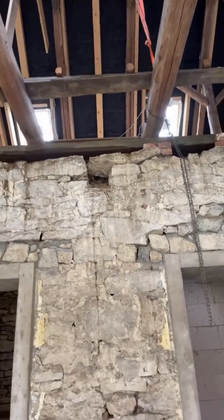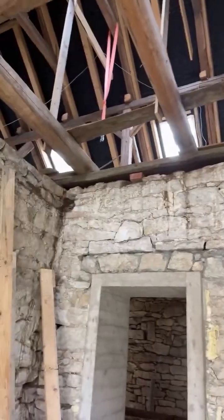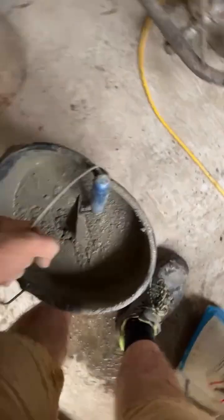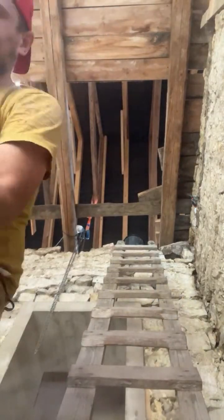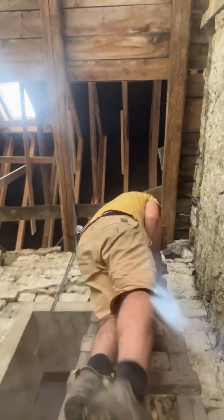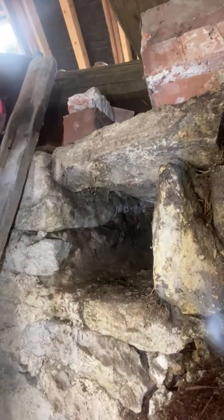Okay. Right now I have to fill only this gap. This one I will let it be because there will be not a pillar above. So let's take it up. I'll take 2 more just to be sure. We have bricks, we have concrete, and we have to fill this gap. Let's bring some water.